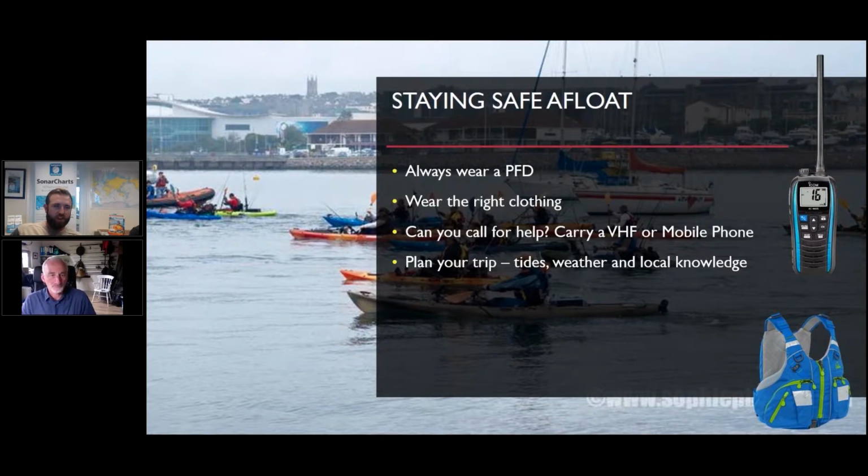So if you're going somewhere new, seek some local knowledge. I can think of quite a few places where I've been caught out a few times because I've not sought local knowledge and have just gone out and done my thing, and found it's been a little bit tricky. So definitely, if you're going somewhere new, speak to somebody who's fished it before and work out where to avoid.